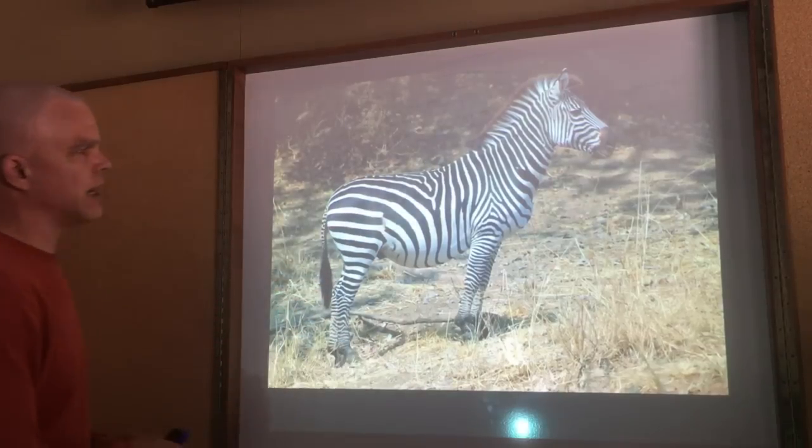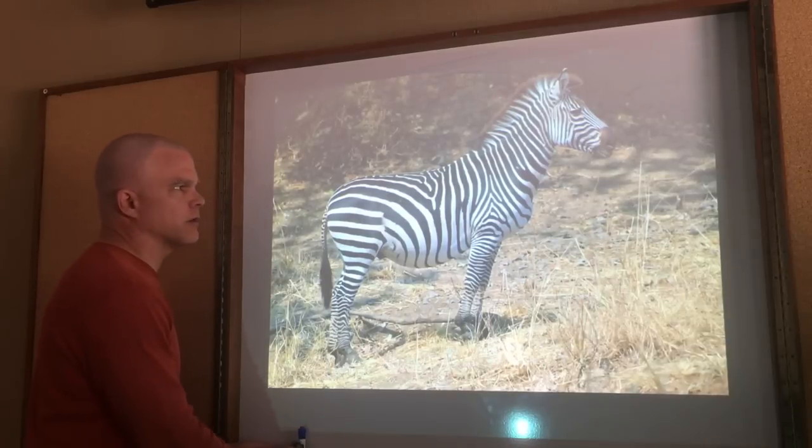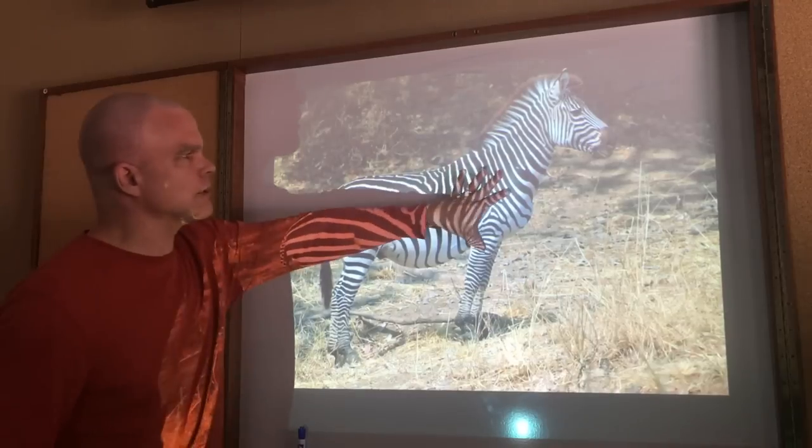Here, just try to take your hand and cover up the back part of the zebra for a moment. And look at that very consistent front of the zebra. Now you look at the back part of the zebra, and it looks like it was done by a totally different design team. Right? There was no communication on how to color in the zebra, and this team just did it a totally different way.